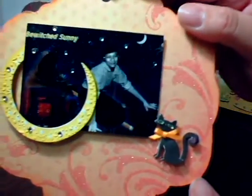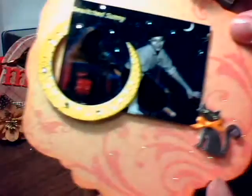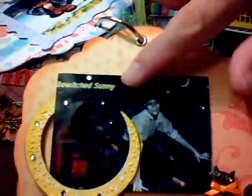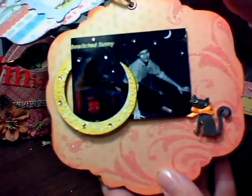And this one, my brother sent me this picture of her. She made her look like Bewitched. So this, again, is from Big Lots. And it's pixie dust. So I just put some bling. And then I took little bling and put it on the picture to look like stars. And then I had a Halloween cat, so I put them in there. So then it says Bewitch Sunny. I thought that was so cute.